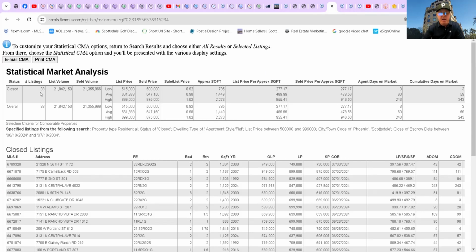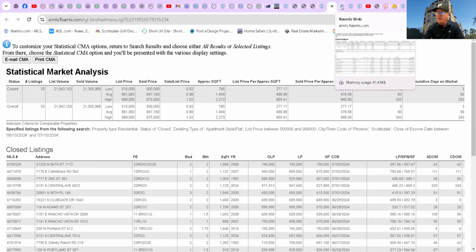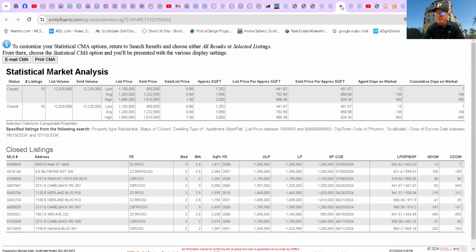In the last 30 days, there were 33 of these condos that sold. The average list price was $661,000. The average sold price was $647,000, 98% of asking price. Average square footage was 1,449. Average list price per square foot $489. Average sold price $478. Average days on market 60. That's still closing fairly quick. Remember, it takes about 30 days to close.